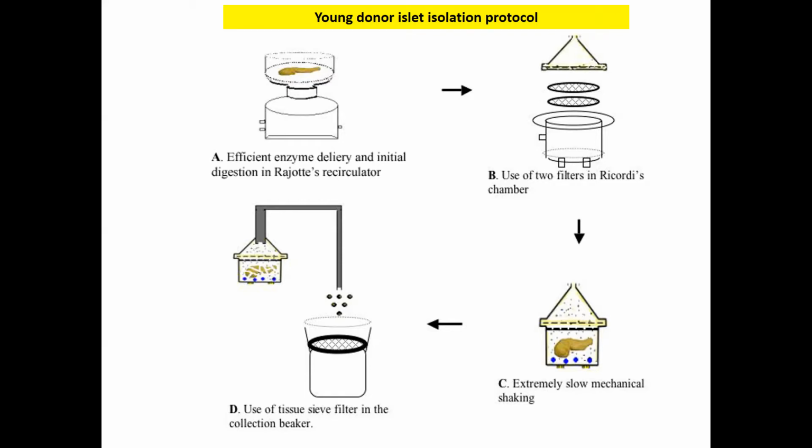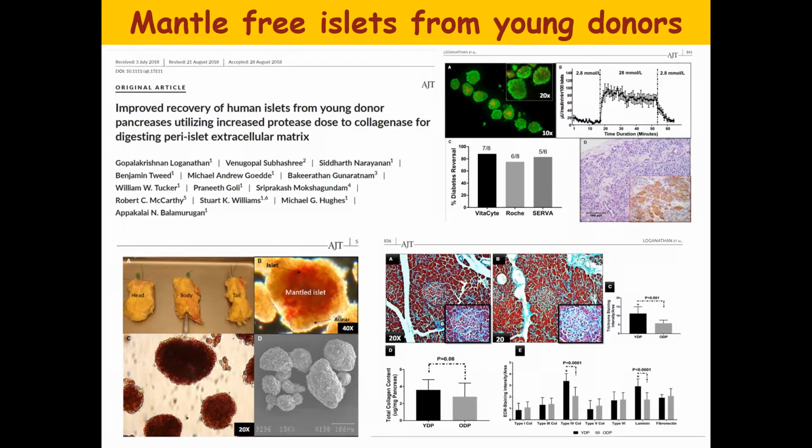We go for a prolonged enzyme distension. Basically, we initiate the digestion before it goes into the Ricordi chamber. Sometimes we may have to use 2 screens in the Ricordi chamber to get mantle-free islets. Recently, we modified the technique and we consistently obtain mantle-free islet cells.